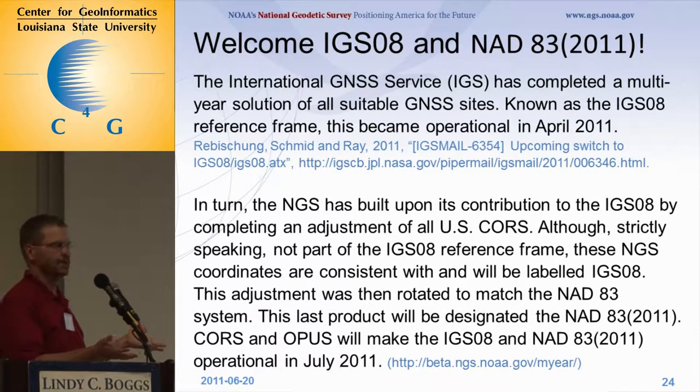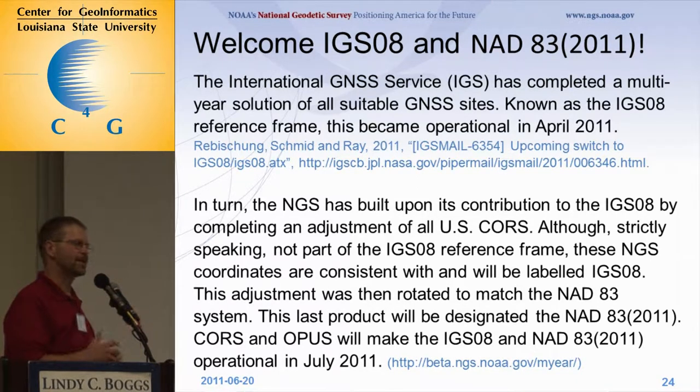we've had this reference several times today, the multi-year CORS project began. So in addition to the sites that were agreeable to the IGS, NGS processed all the available CORS data for more than a decade's worth of data. This is where people get a little sticky about things. What we have done is not really the IGS-08, but it is consistent with the IGS-08.